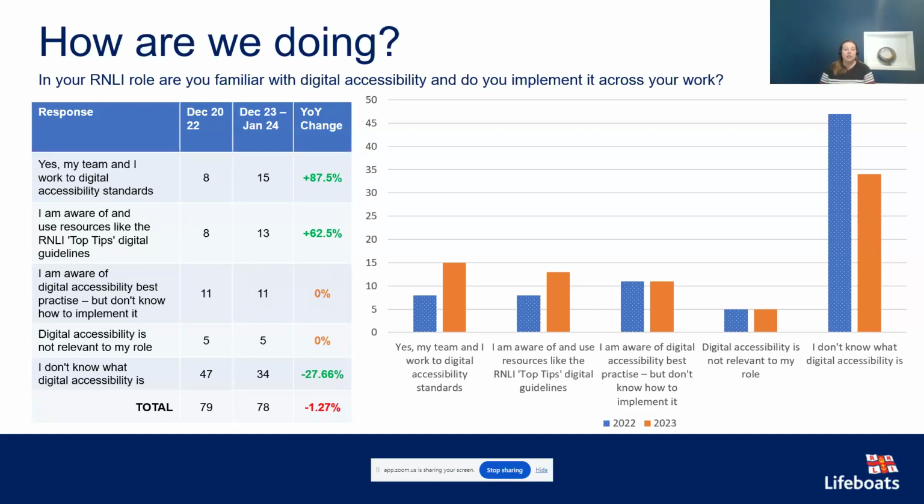So we ask, in your RNLI role, are you familiar with digital accessibility and do you implement it across your work? What we found is that we've reduced the number of people who aren't aware at all. And then we've increased the number who are aware and who are also using the resources. However, we've got this ground in the middle of people thinking it's not relevant and being unsure of how they can apply it to their role. So that's something that we need to focus on.